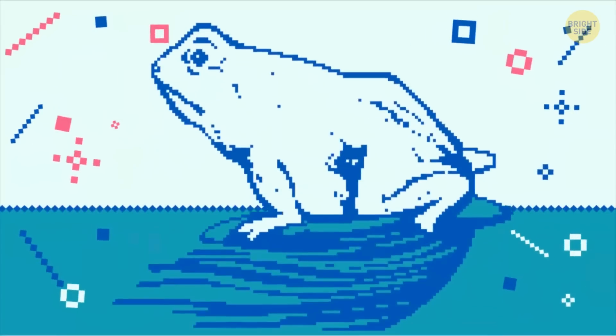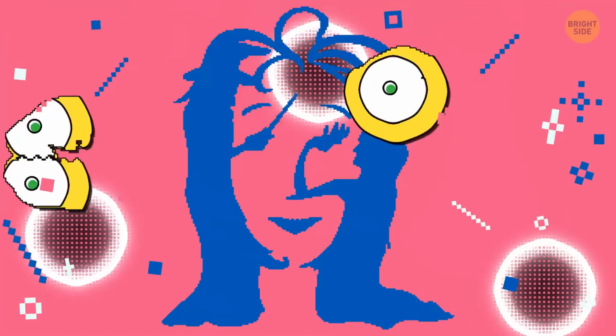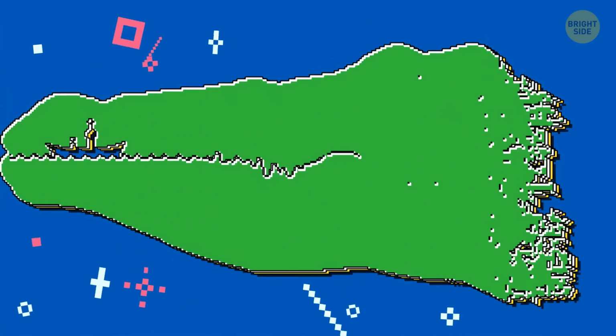You know, scientists claim that the way your brain perceives and analyzes information can reveal a lot about your personality. Look at each of these optical illusions for a couple of seconds. What you see first can say a lot about who you are.